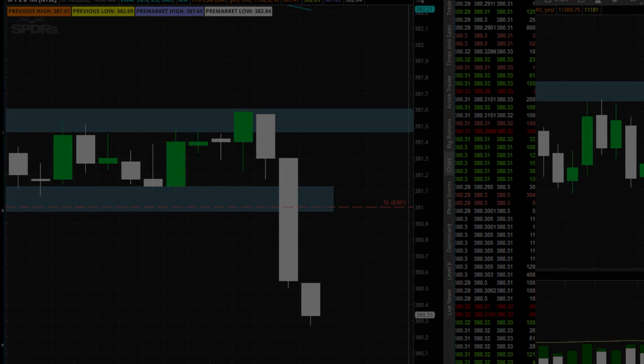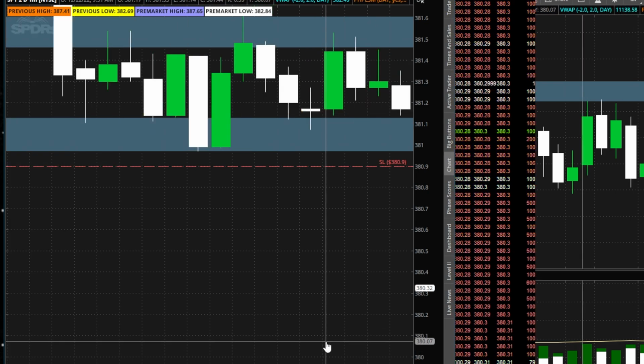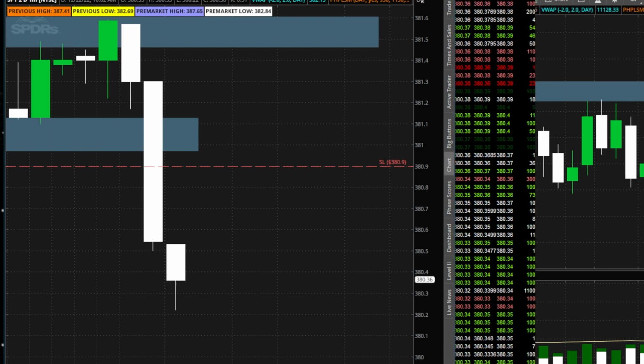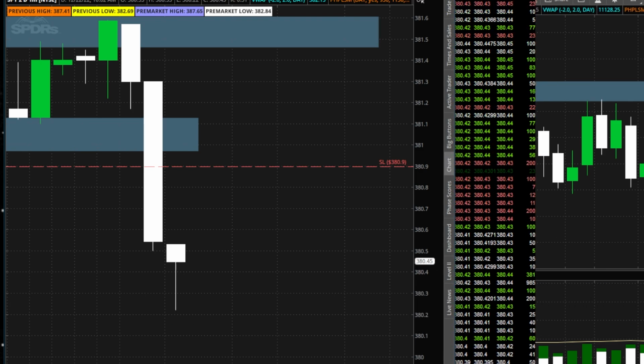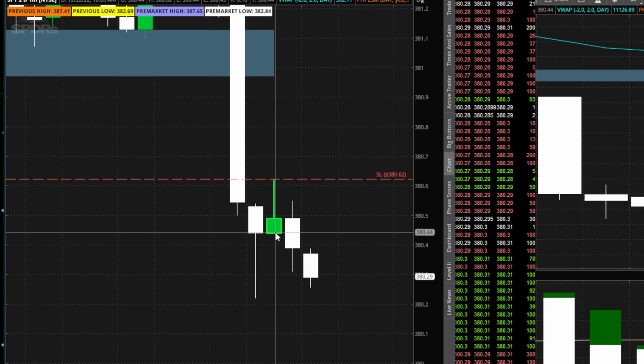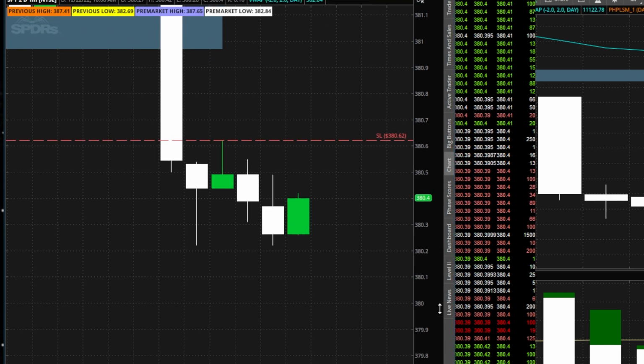Congratulations. We just waited for that. How patient. Oh my goodness. We got about 15% left. Stop loss is 380.9. Taking some more off right here. Got about 10% left. Move my stop loss down to that high of the 1003 candle. Remember, I only have 10% of my contracts left.